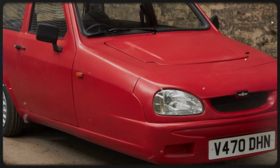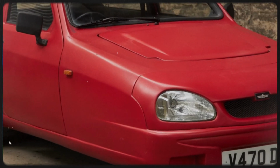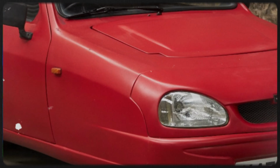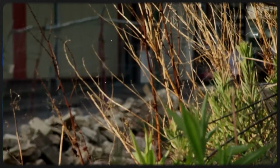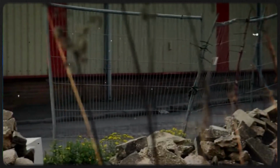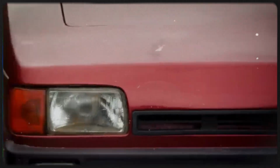Because it had 3 wheels instead of 4, it was classified differently under British regulations. In many cases, it qualified for lower road taxes, cheaper insurance, and could even be driven by people holding a motorcycle license. Suddenly, thousands of people who couldn't easily afford a regular car had a practical and economical alternative.